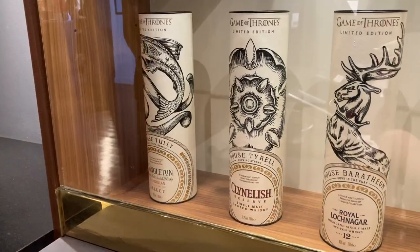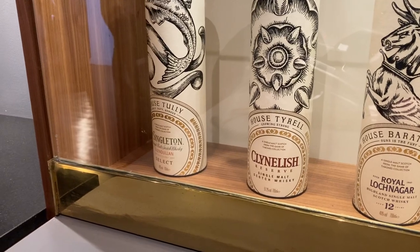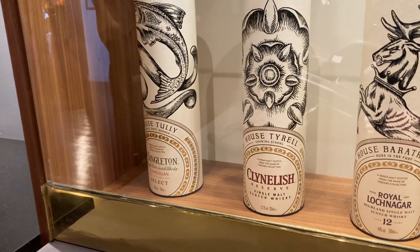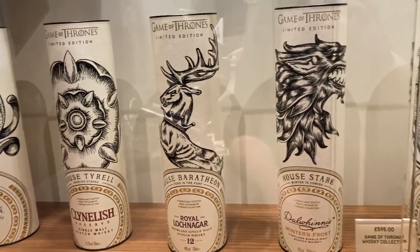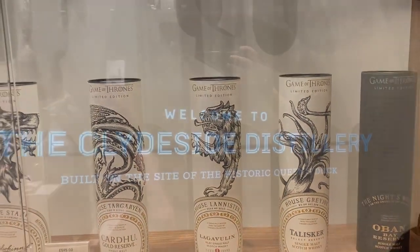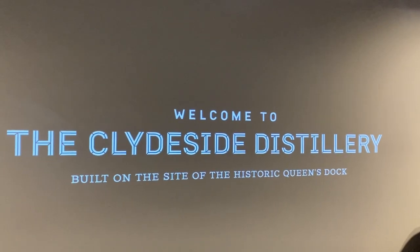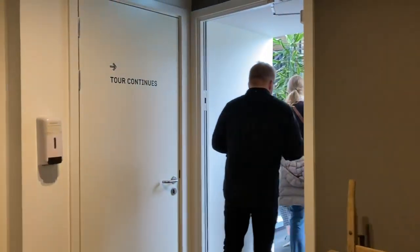For all you Game of Thrones fans, I've also spotted this. They're selling different whiskies that have different houses on them. So they've got Tully, Tyrell, Baratheon, Stark, Targaryen, Lannister, and Greyjoy. So the tour continues on this way.